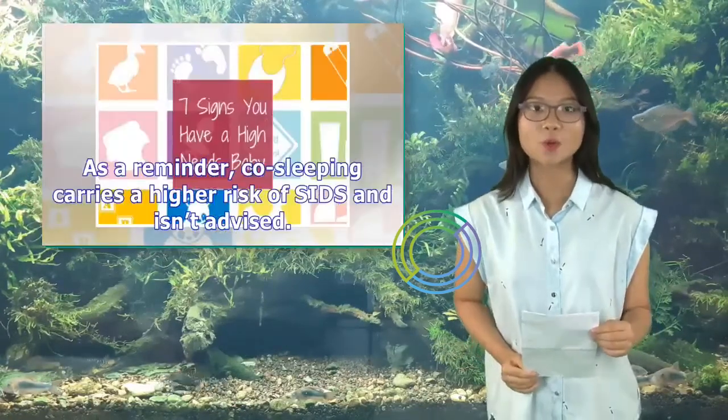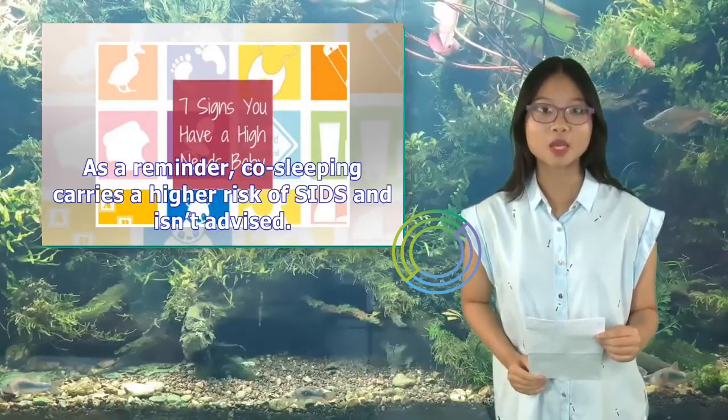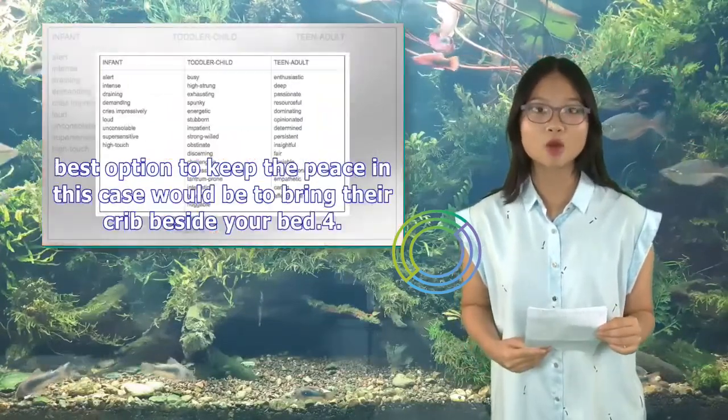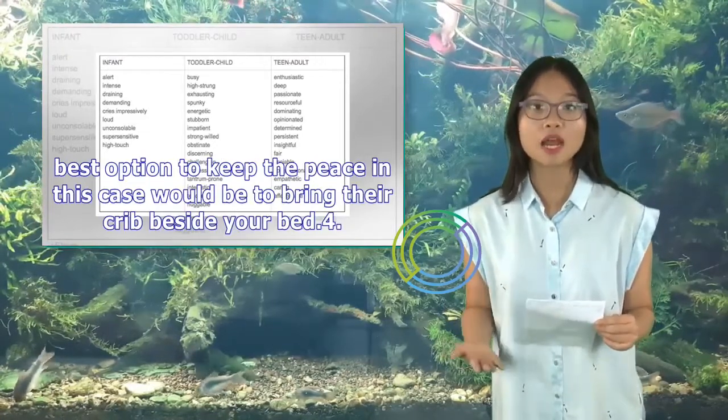As a reminder, co-sleeping carries a higher risk of SIDS and isn't advised. So as tempting as it may be, for everyone, to have your baby sleep with you, the best option to keep the peace in this case would be to bring their crib beside your bed.